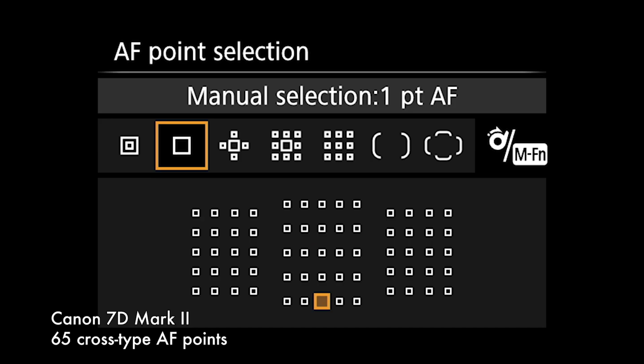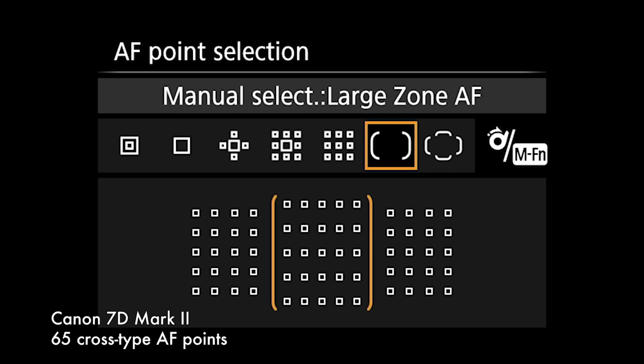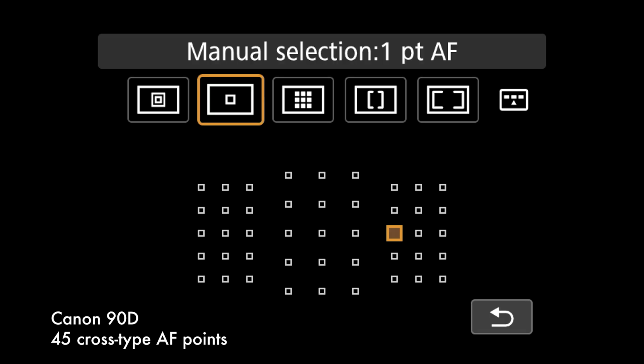Next, let's take a look at autofocus. All three cameras have dual pixel autofocus for video and perform similarly there, but the 7D's 65-point all cross-type autofocus system is more robust than the other two cameras, which top out at 45 cross-type focus points.